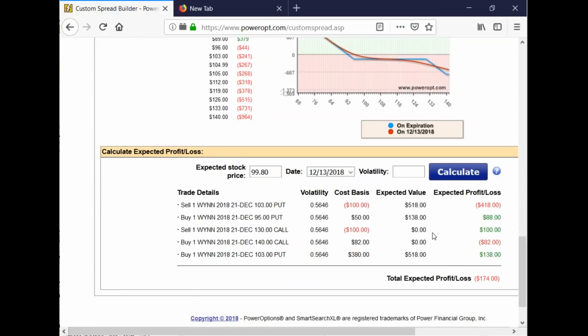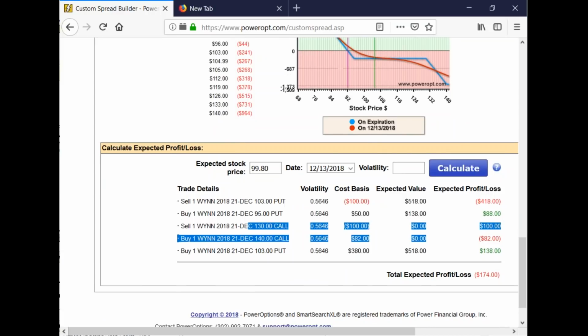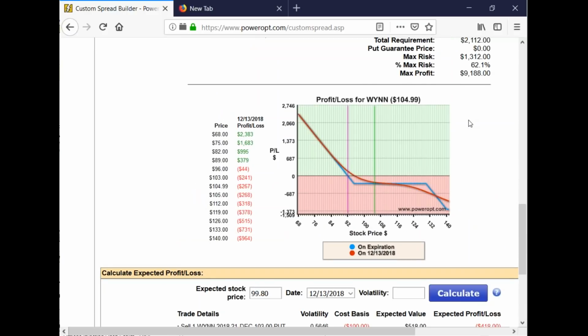What could we expect? Well, we know the calls are going to nothing. The 103s are countering each other, so it's still only a loss of 174. We're not getting that much gain. Where's my 95? Here it is. It shows it would be up about 138 as time starts to decay out and it's getting closer, so you're losing time. This might not be a good idea unless you're really expecting the stock to continue to fall, Denny.